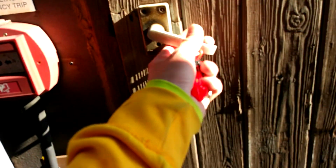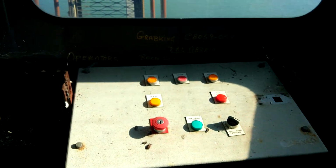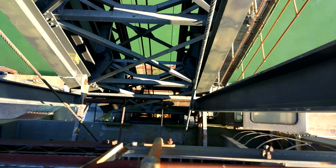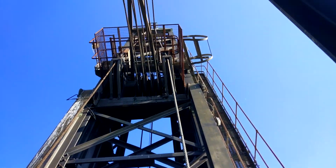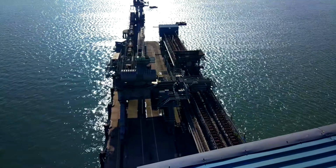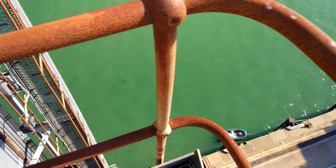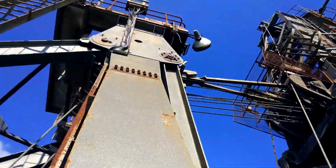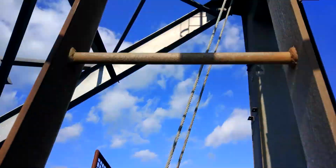And along to the crane cab. And we've now gone up the ladders to the top of the crane.